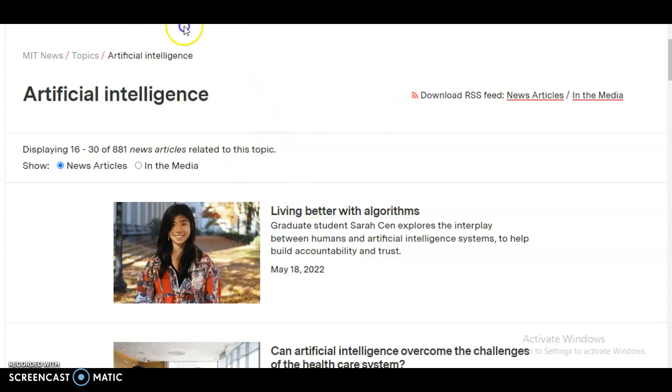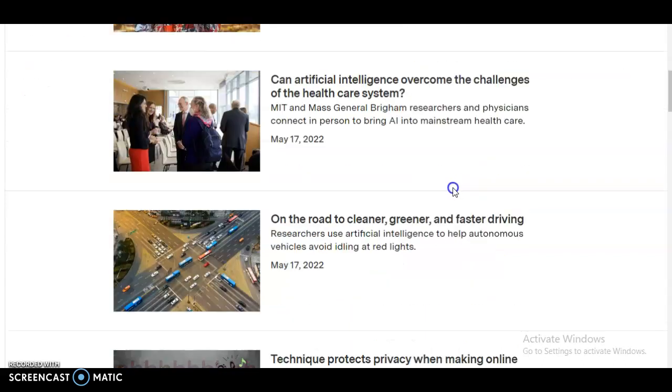Living better with algorithms. Graduate student Sarah Cen explores the interplay between humans and artificial intelligence systems to help build accountability and trust. Can artificial intelligence overcome the challenges of healthcare?